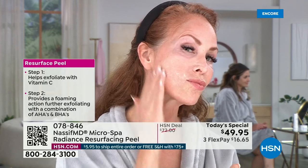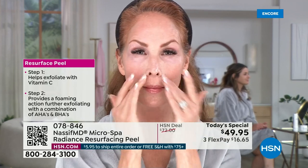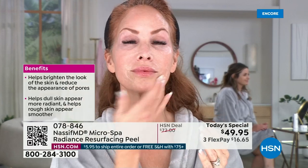But remember, it's going to do so many things. It's going to exfoliate. It's going to brighten the skin with that magic of vitamin C. Your skin's going to look smoother. Your pores are going to get better, reducing the appearance of fine lines and wrinkles. And it's giving you antioxidant protection from the peptides. Check, check, check. Everything we need.